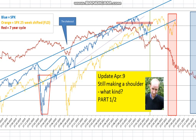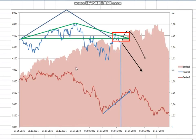So let's zoom into this. Okay, the S&P in blue here, the 3.5 year cycle down here, and here we have the 25-week shifted S&P. I've been looking at some symmetries, kind of projecting where to expect the shoulder high over here, and I've drawn a red rectangle about where I would expect it.